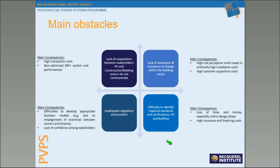Other obstacles you can mention is, again, the inadequate regulatory environment, which prevents from aligning the incentives between, for example, the owners and tenants of the building. It reduces the confidence among stakeholders. And finally, we can again point to the lack of standards and common practices, which leads to loss of time, but also high insurance and financing costs.